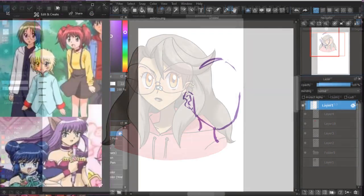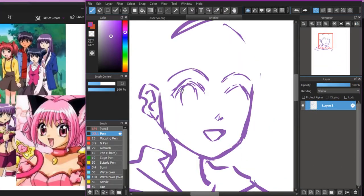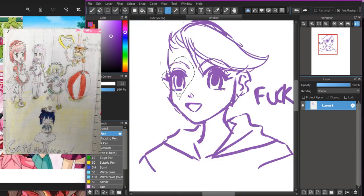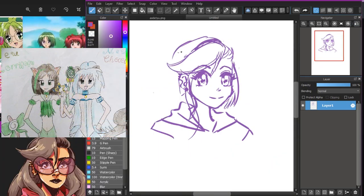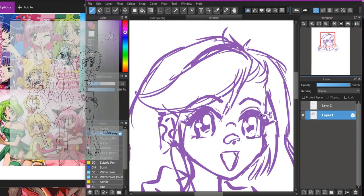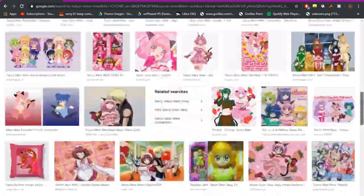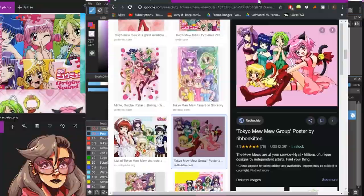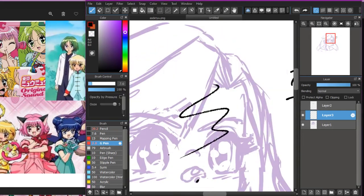The fourth style is from Tokyo Mew Mew. Again, this is something that I was obsessed with and I drew so much fan art for and lots of characters. This made me want to sort of pursue art and drawing more. But because of this and Pokemon, I didn't really ever understand facial anatomy because they both have those really long eyes and the tiny noses, so I never learned how to draw a nose for the longest time.